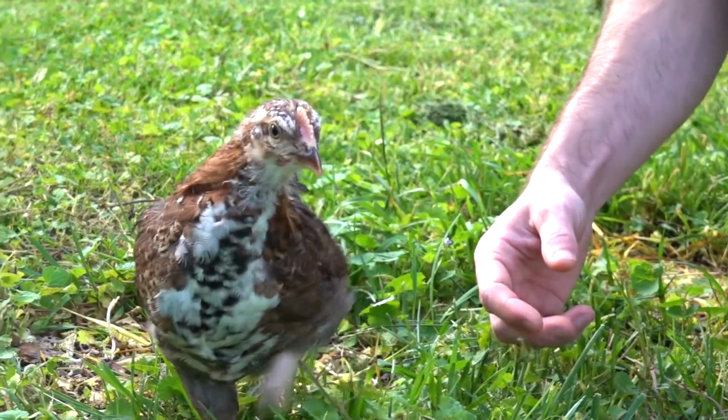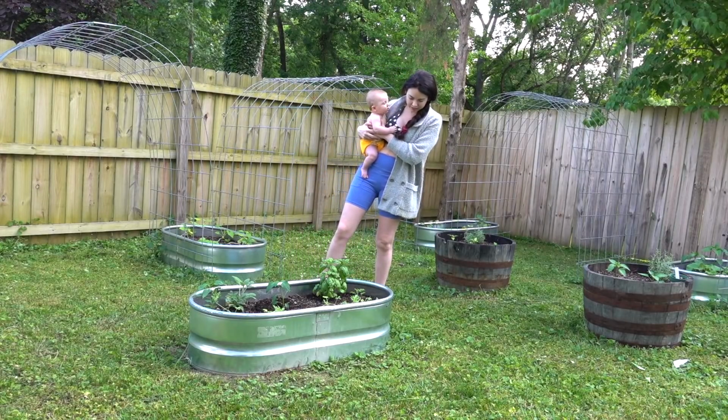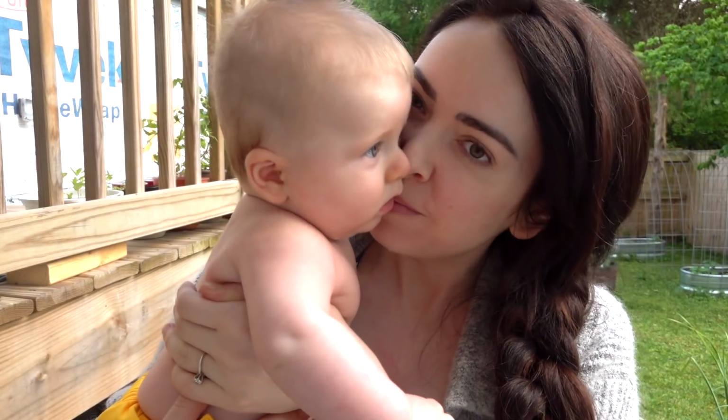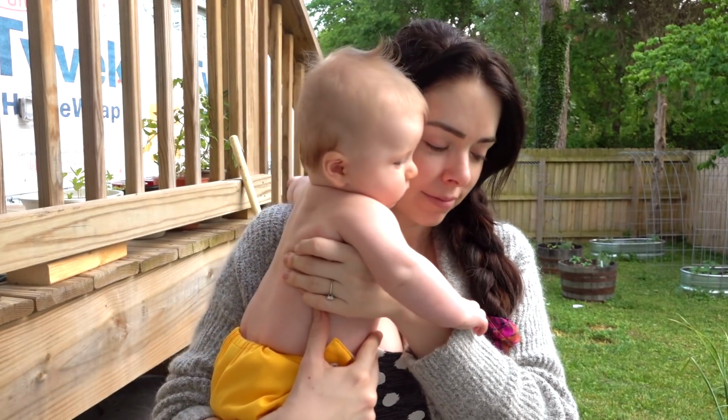I ended up coming down with Logan as well and just checking out our little seedlings. If you saw my last day in my life video, we only recently transplanted our seedlings outside for our summer garden. So we came out, got a little bit of sun, and I got in all of the baby kissies. Baby kissies are addicting, just saying.